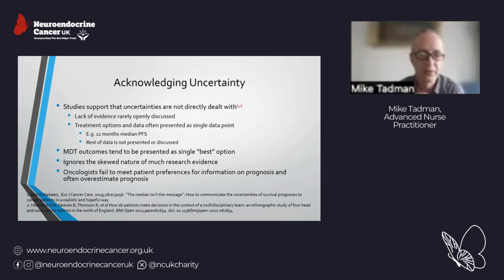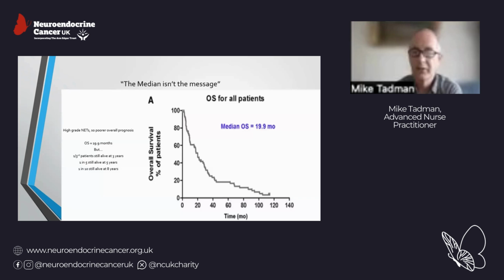And I think I've mentioned already, often overestimating prognosis and not necessarily meeting patient preferences for information on prognosis. So this is a slide I want to spend a bit of time on. The title isn't mine: the median isn't the message.